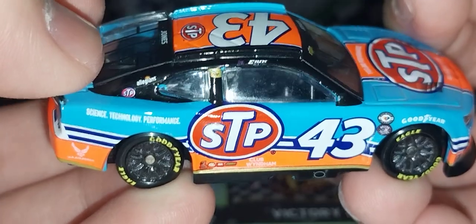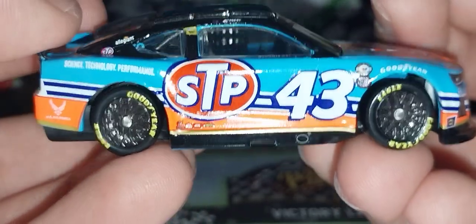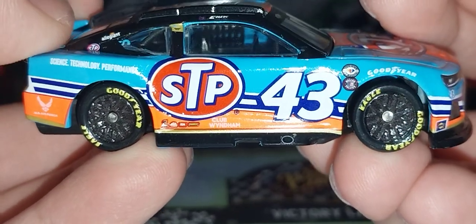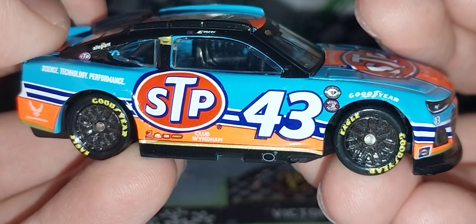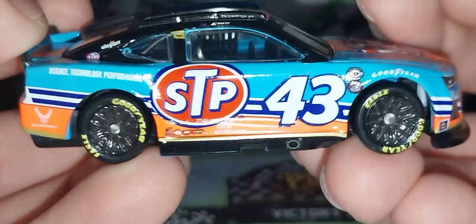Of course, you have Erik Jones with a little state flag. You have the Legacy Motor Club little logo on the B-pillar. STP nice and big on the side to fit the new number placement. And honestly, this is a retro paint scheme that used to have the number in the middle. But with the new number placement, I think it looks even cooler, just in my opinion.